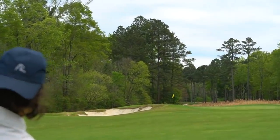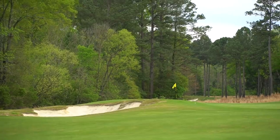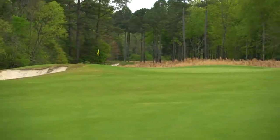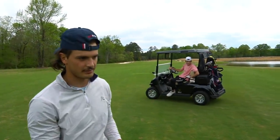Topped it, but that's going to be so good. Gosh, you're so lucky. Watch it. Probably rolled off the back. Yeah, dang it. That's a pretty good play, though. I mean, that's a good chip up and down.